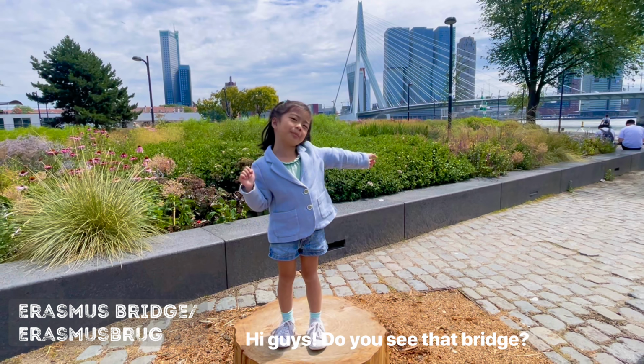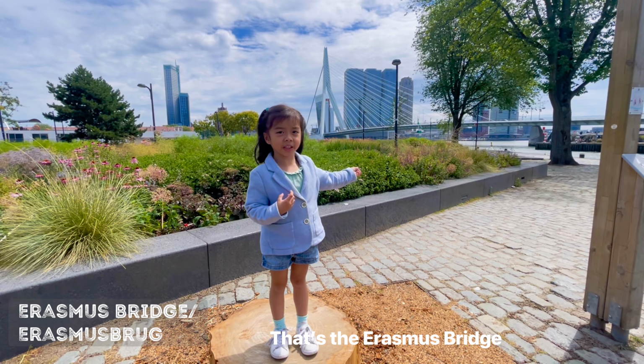Hi, guys. Do you see that bridge? That's the Erasmus Bridge.